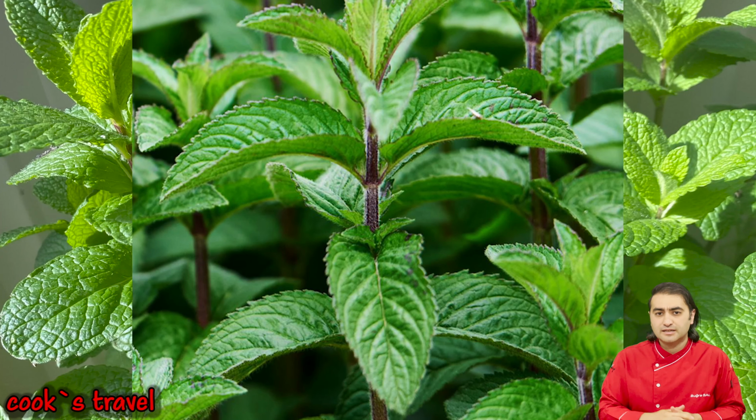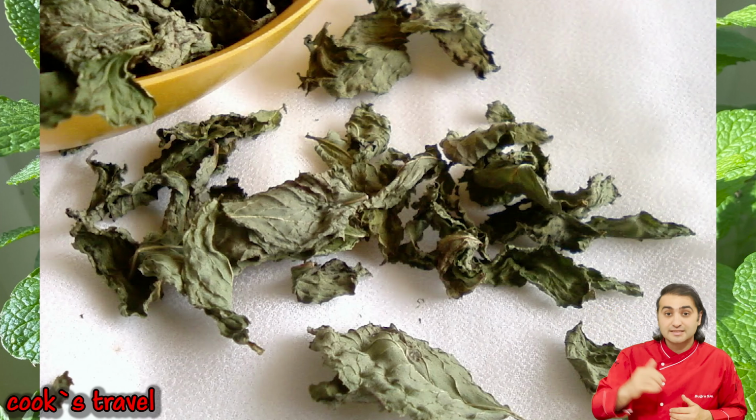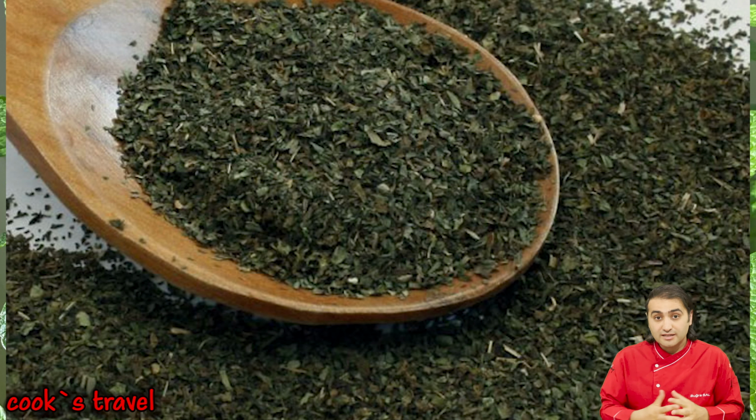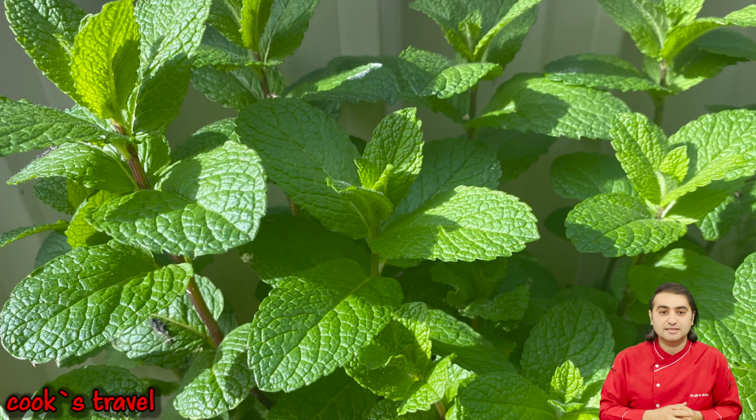Try to grab the leaves. You can dry them under the sun or use them fresh. You can keep it in the fridge in small containers. If it is dry, just try to keep it away from the sunlight and from all moisture.